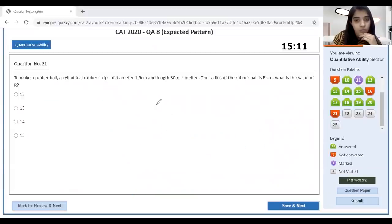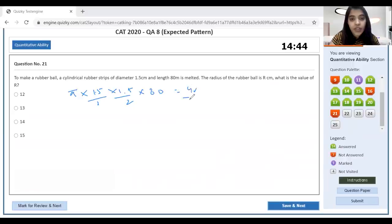Okay, so this is one thing being melted to make another. Cylindrical rubber strips of diameter 1.5 and length 80 meter is melted. So what is its volume? Volume is pi r square h, right? Pi into 1.5 by 2 into 1.5 by 2 into 80 is equal to the new ball's volume, 4 by 3 pi r cube. Pi gets cancelled here.